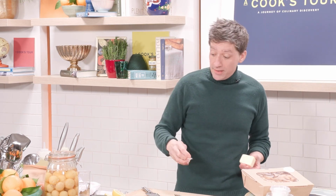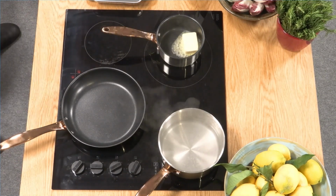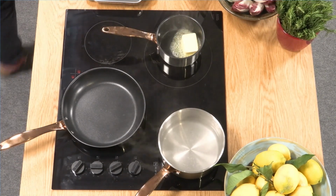But you can see it. And how you stop that process is by adding some lemon and rosemary into it. So when the butter reaches that stage, you take it off. We're going to do it now. It's a good generous knob of butter in there. Do it properly.